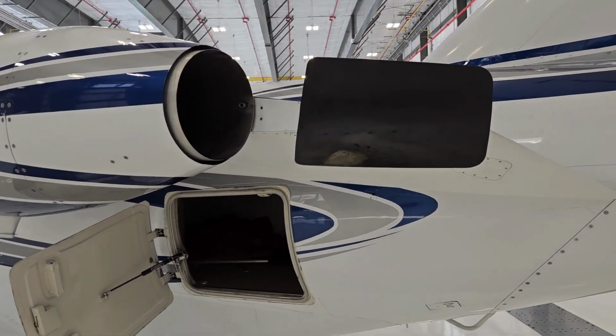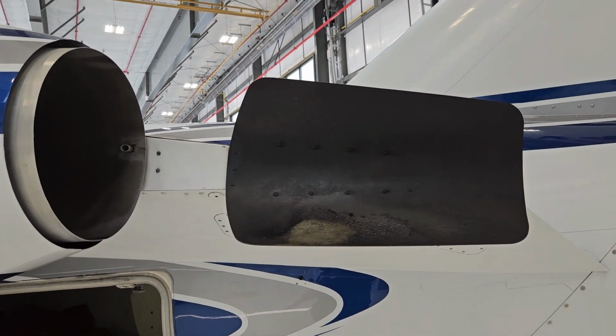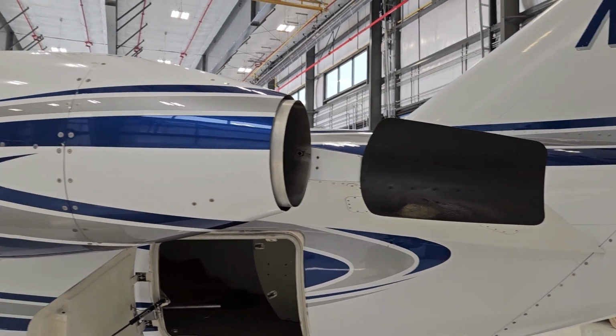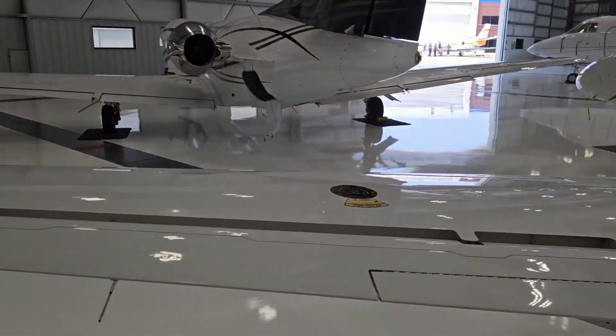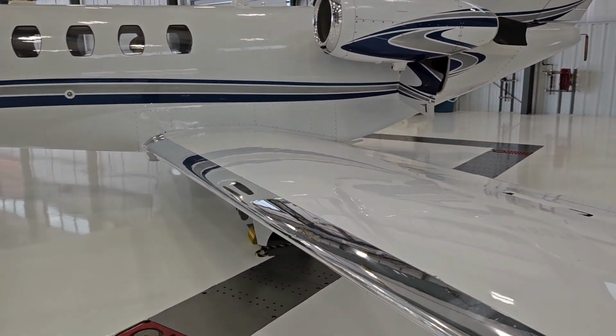These are thrust attenuators, which were later removed after the CJ2 line. All they do is deflect thrust about 90 degrees to the side. They don't do much. They cause a little bit of drag, add some weight, and there's actually some service bulletins to remove them. But you'll notice mainly for taxi control is the biggest difference. Helps control your speed a little bit.